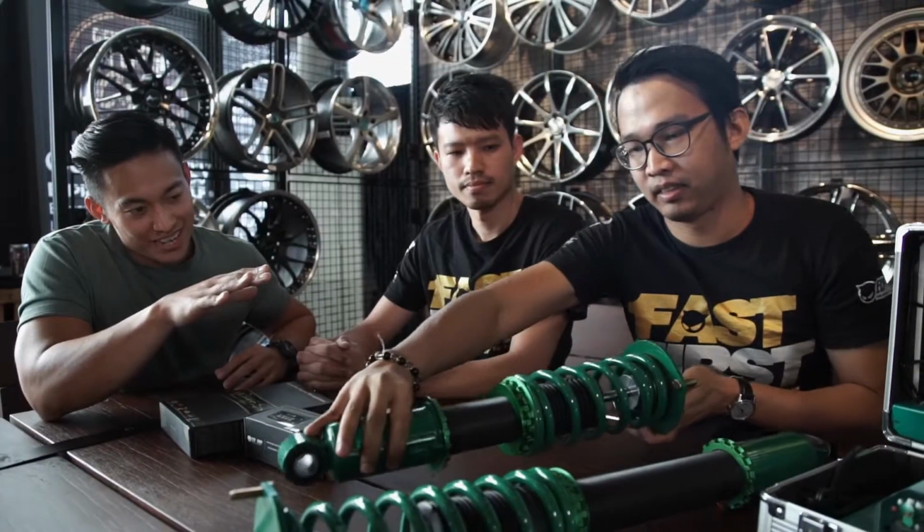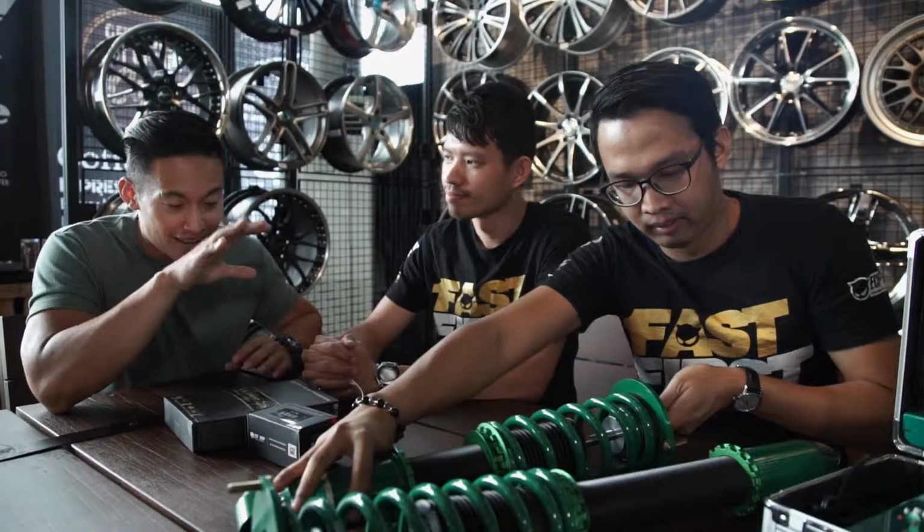I like how it's super customizable. Now, I also noticed you've got a hard case over there. Seems a little daunting, but I'm pretty excited to see what it's all about.